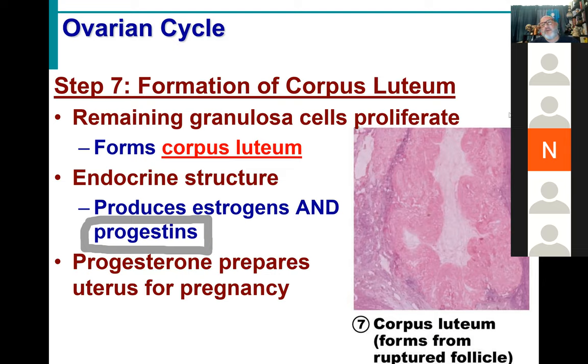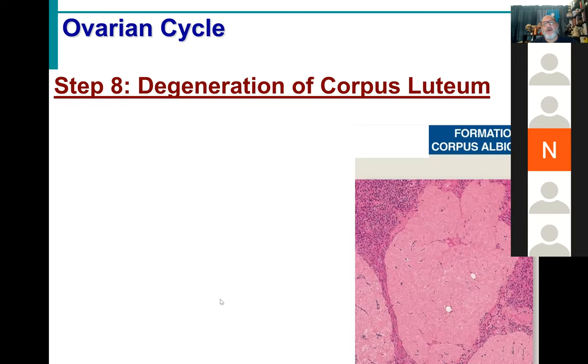All right. So as I mentioned, this corpus luteum gets huge, starts producing and releasing progestins and estrogens, getting the body ready for pregnancy. But as I also mentioned, if the egg isn't fertilized, then our corpus luteum's estrogens and progestins inhibit the luteinizing hormone, and luteinizing hormone goes away. And without luteinizing hormone, we can't form the corpus luteum.